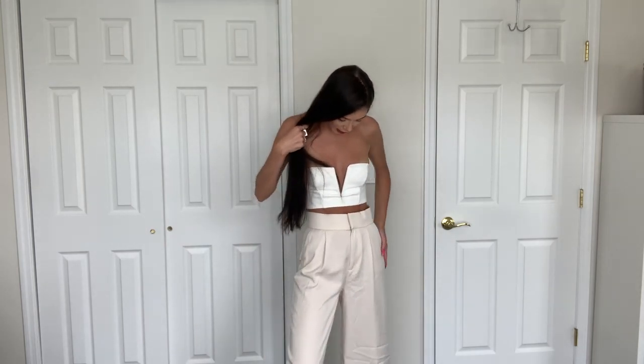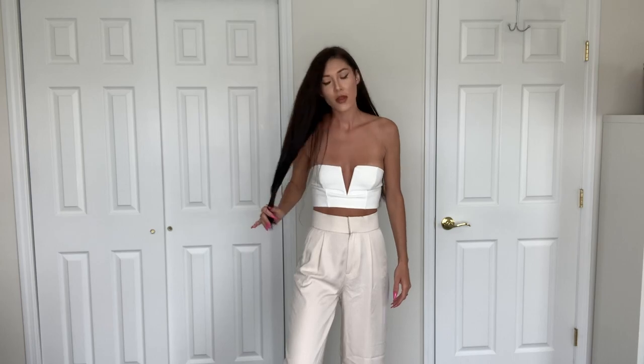I seriously wish you guys could feel these. They are so soft. The only thing is, are they gonna wrinkle? Are they gonna wrinkle in my suitcase, in a bag or something? That's my only concern, because I'm super lazy. If I'm on vacation, I don't want to be steaming anything. Honestly, I don't even really know how to iron, to be honest, but I do love these. They're so comfy, so soft.